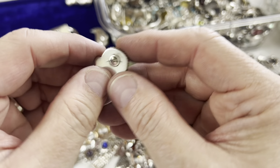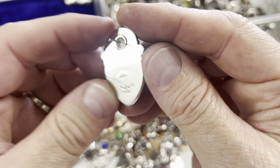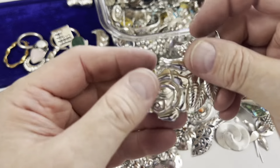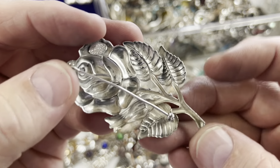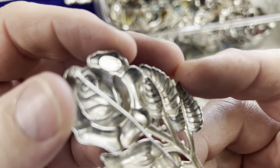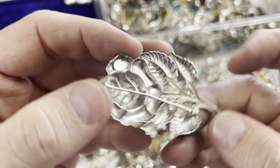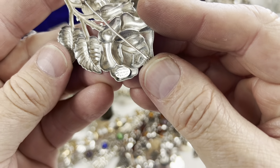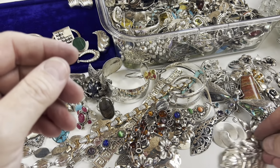Here, this is an earring. Wait till I find the match. All right, another vintage floral brooch. Is that another Danecraft? Yeah. Another Danecraft sterling. Let's put that there.